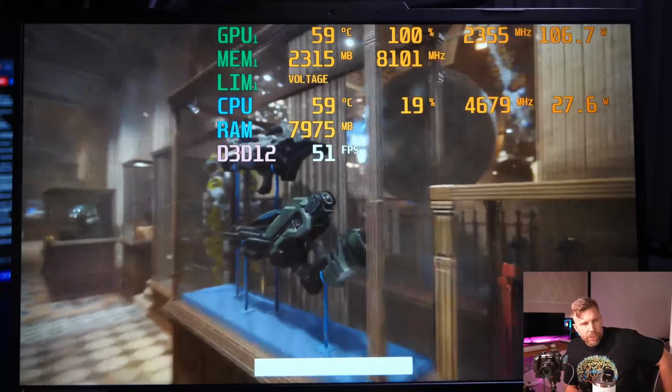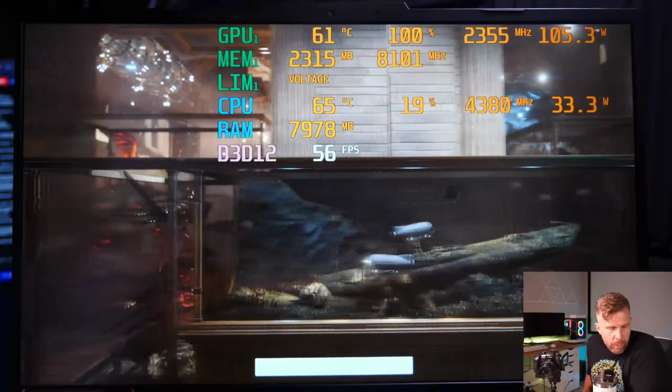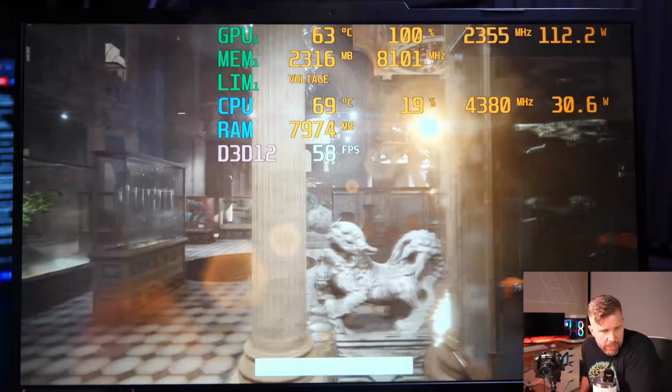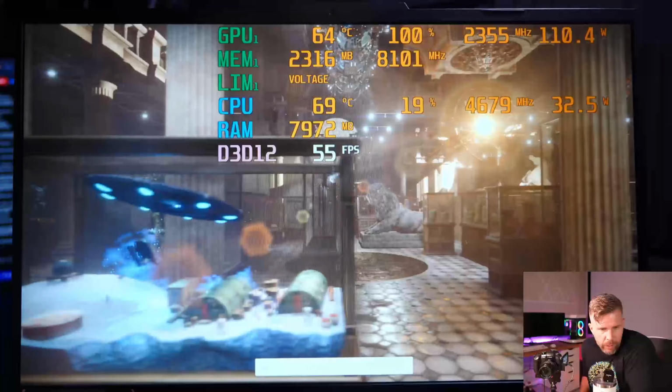2355 for our GPU clock. Over 110 watts to the GPU there. Our temps are excellent. 61 degrees, 69, as expected with manual fan mode.